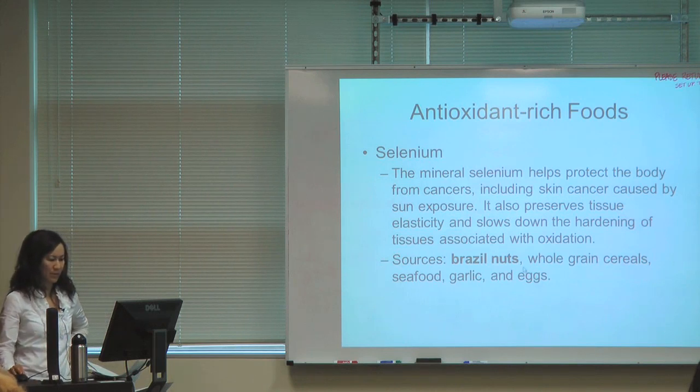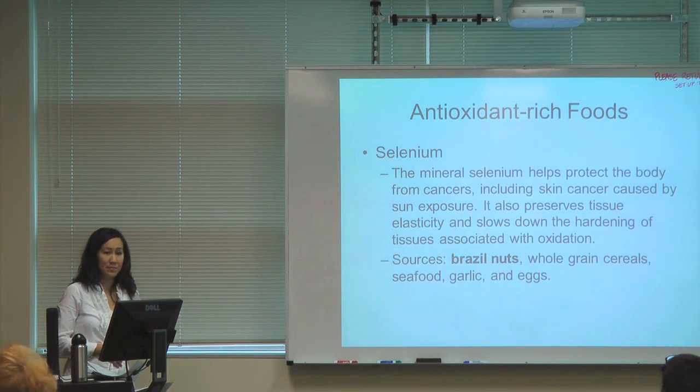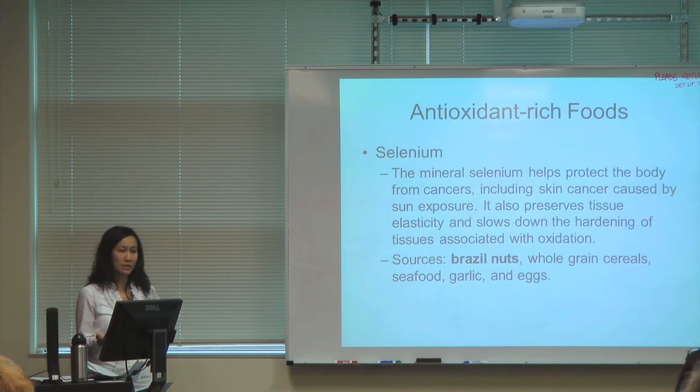The best source would be Brazil nuts, and there's also whole grains, seafood, garlic, and eggs, and I've given you a handout with some sources. But for Brazil nuts, go to Whole Foods and buy the bulk organic Brazil nuts. Toast them a little bit if you want, and eat a couple a day. You don't want to eat too many. Usually 2 or 3 is about the equivalent of 200 micrograms of selenium, which is about what you need a day.